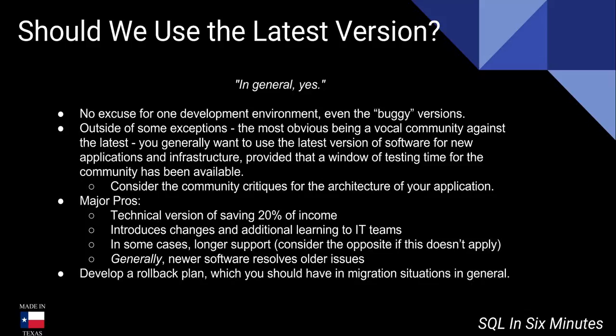The most obvious being a vocal community against the latest version. You generally want to use the latest version of software for new applications and infrastructure. Existing, you put an asterisk by, provided that a window of testing time for the community has been available. It is true that if it has just been released, you will definitely want to do a lot of work in development first and really test it out. And I mean, break it to pieces, see all of the different things that could go wrong. Okay.